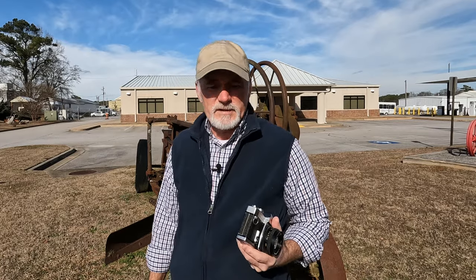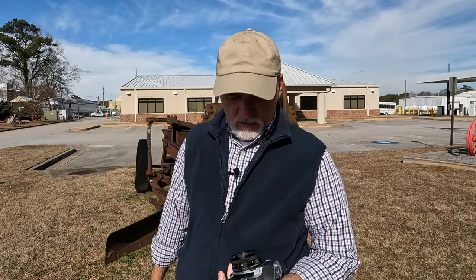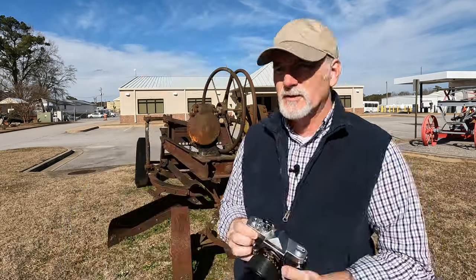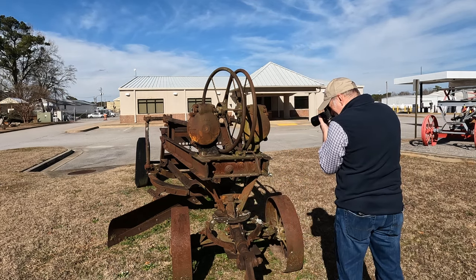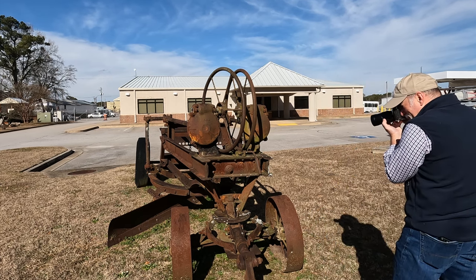All right, let's swap lenses. I'm gonna change to the 135 2.5, let's try that. So we've got the 135 2.5 on now. Gonna put it in auto mode. I'm not sure what the minimum focusing distance is on this. It's not too bad.